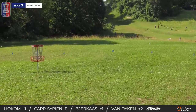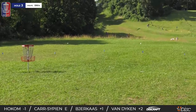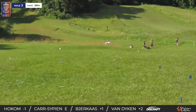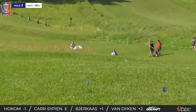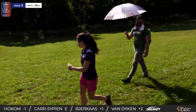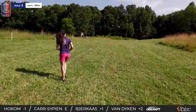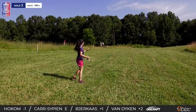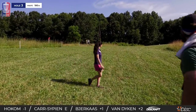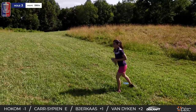I don't even think we've made it to Paige's drive, which was absolutely perfect. I mean, she made it all the way to almost the rough area, which is all of 430 feet down that hill. Wow, that's a bomb. Yeah. That's a bomb. Especially out of such a tiny frame. Yep, that was really good.